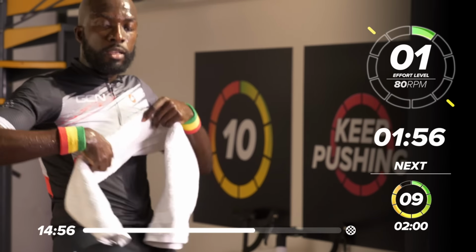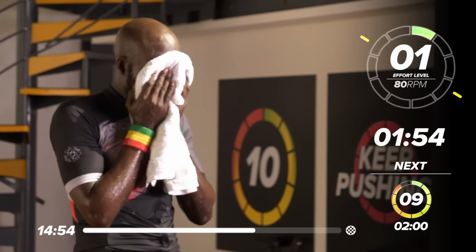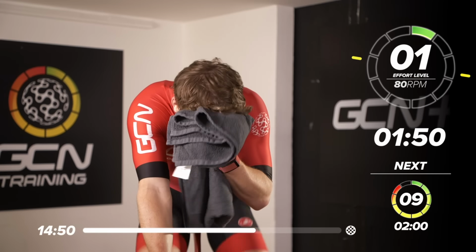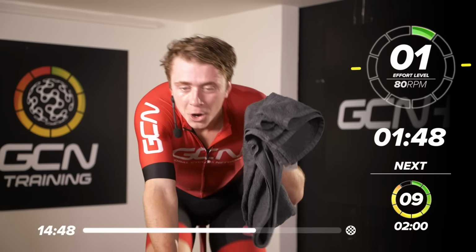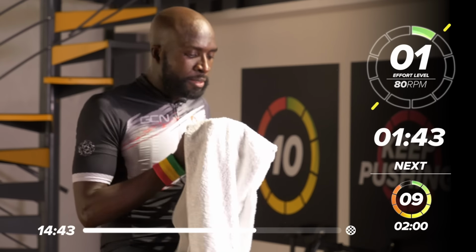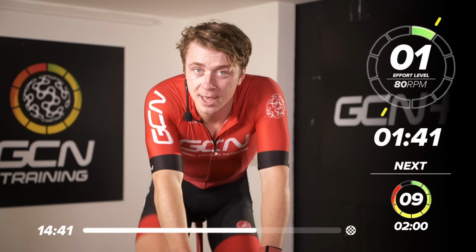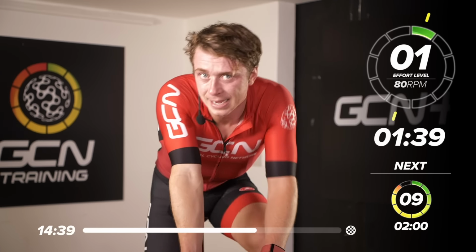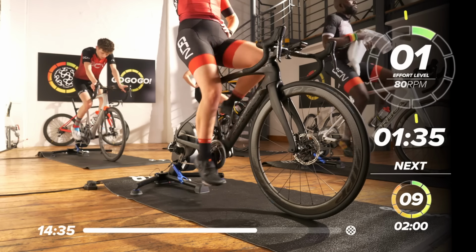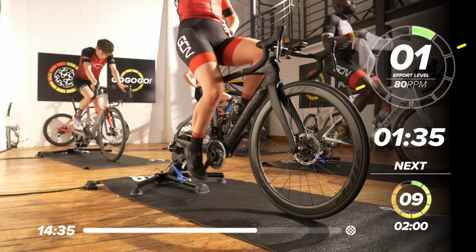That was a solid effort, that. Right. We've got 2 minutes now, perceived effort of 8. I told you it was gonna get hard. But the harder the session, the more you're gonna get out of it. So let's make it count. 2 minutes, and then we're going 2 30-second efforts. And they are gonna be sprints.